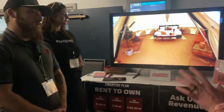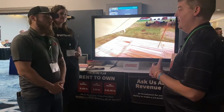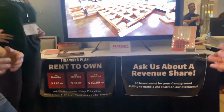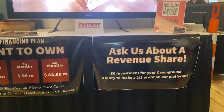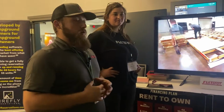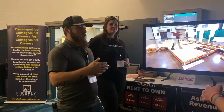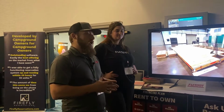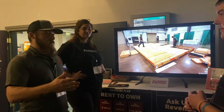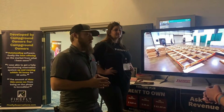Okay. And you guys also offer a revenue sharing thing for park owners. Explain a little bit about how that works. Okay. So our revenue share, the way that it works is, say you choose to charge $10 a night. So what we would do is we would ask you to charge an upcharge of $5 per unit. That way, 66% of that $5 would go to the actual campground. The 33% would come to us.